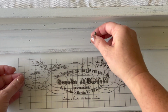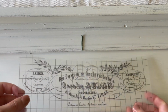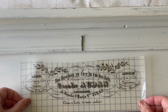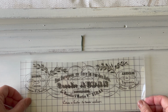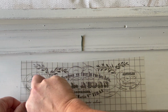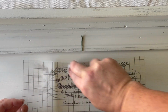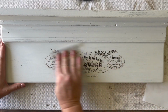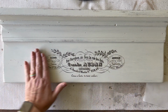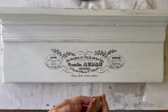Again, if you have some type of a top coat, you will be able to do that a lot easier. So I readjusted it, then I used the tool that came with the transfer to peel back the transfer. Then I used the plastic to burnish it in so that it becomes one with the project. And I am going to use a 220 grit just to make the transfer look a little older and like it's been there forever.